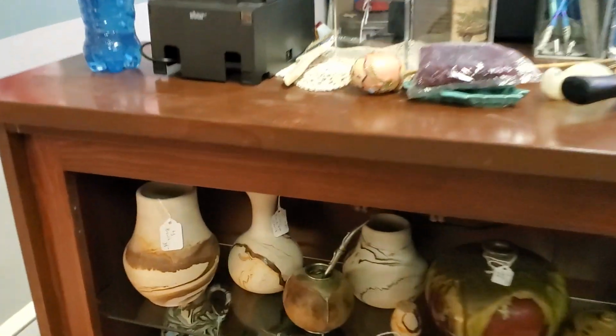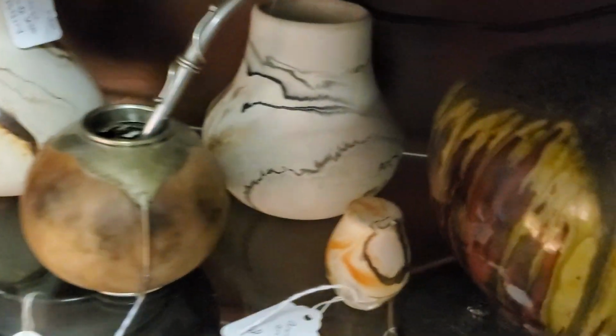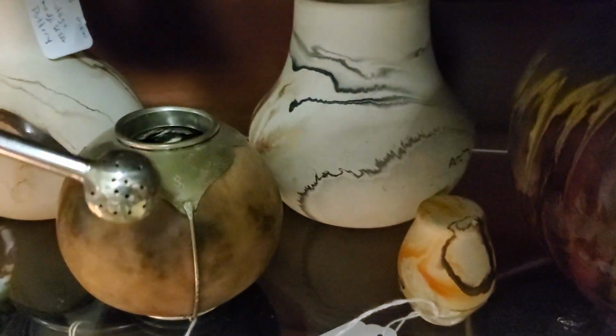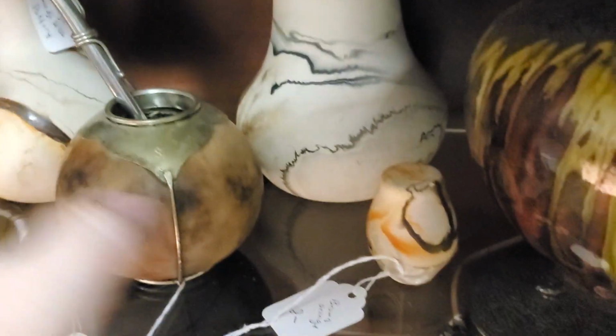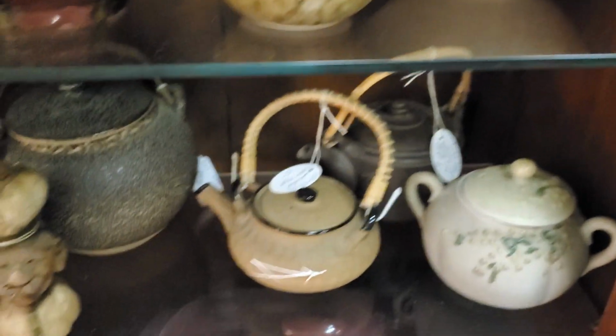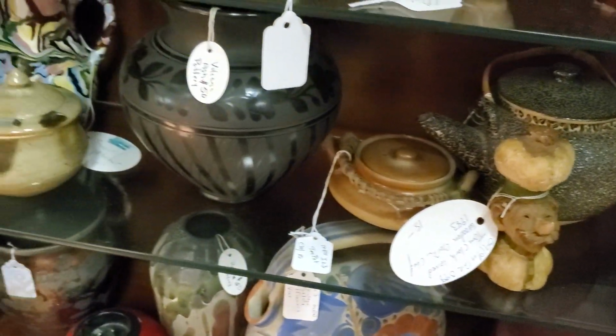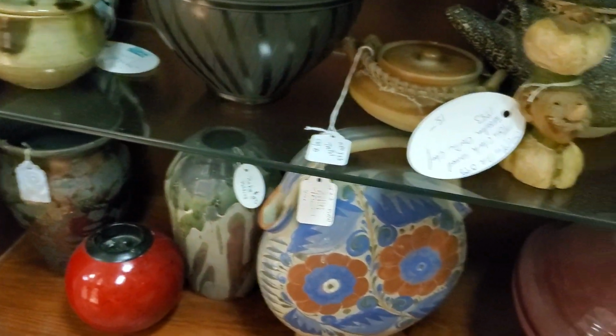Obviously, I have plenty of stuff, but there's some really neat pottery. This one's very cool. Not sure what that is in it. Oh, it's an old gourd. That's actually really neat. I like the unusual stuff. Okay.